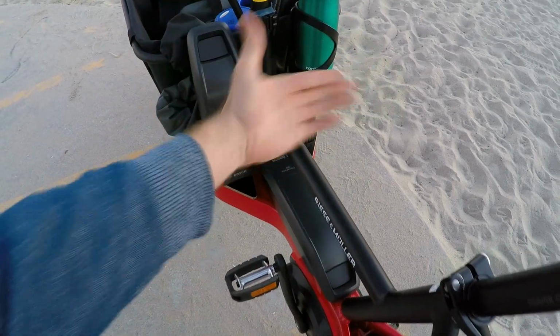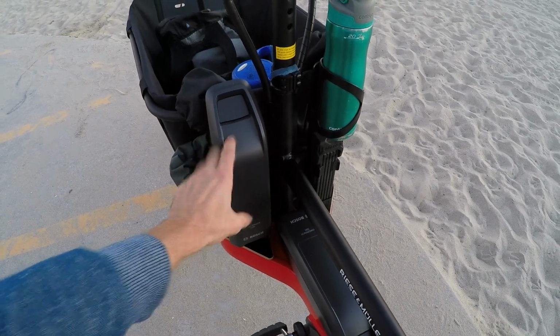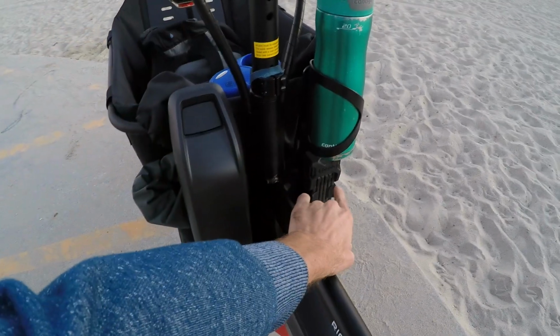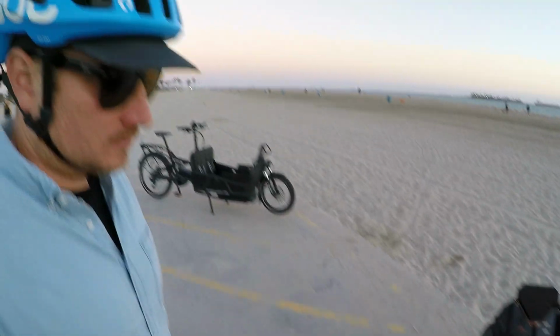Again, pretty well protected with that top tube, if you were stepping over the bike, it keeps the weight low. And then you've got that optional secondary mount on the back of the box. And then there's a lock mount too, and a bottle adapter. So this is what I was talking about. There's a lot that you can do with this platform.